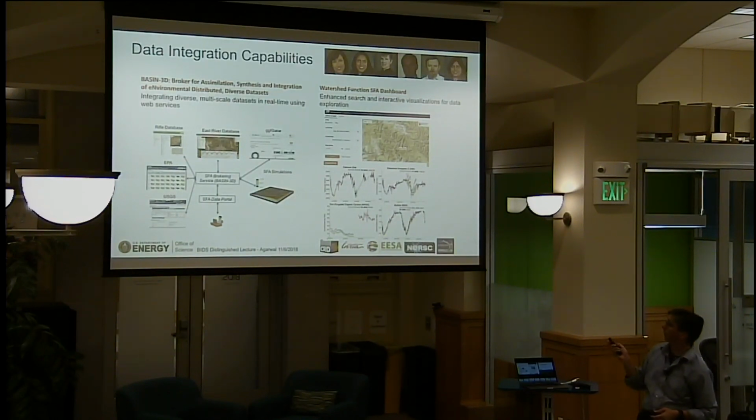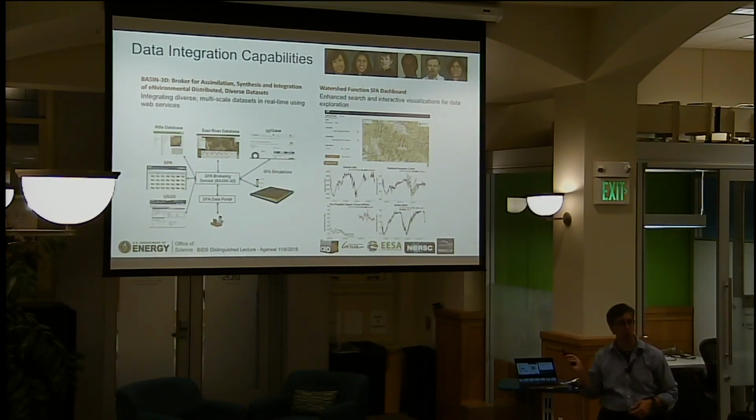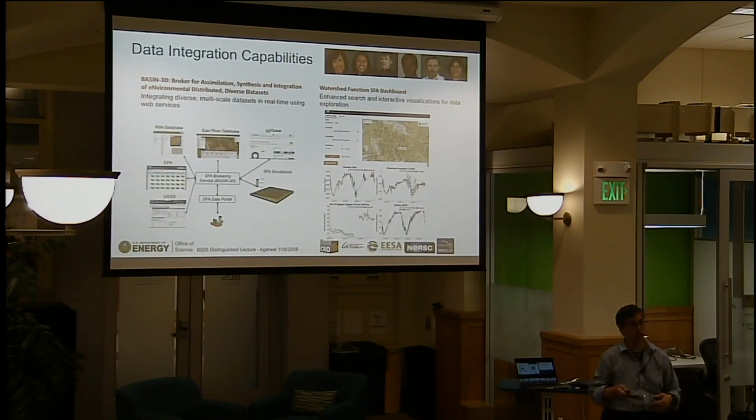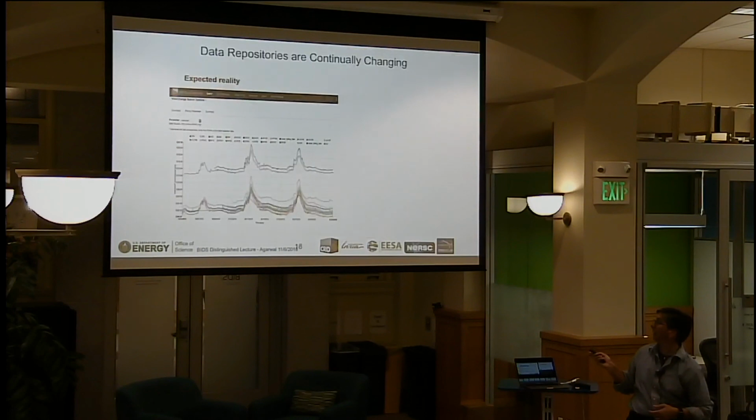In fact, she just pointed out that she managed to add USGS data in less than a day by adding it so that the underlying broker knew how to pull the USGS data, and then it pulled into the portal itself. This picture doesn't yet have it in it because she just showed it to me yesterday, that in fact that worked. I'm going to skip these things.